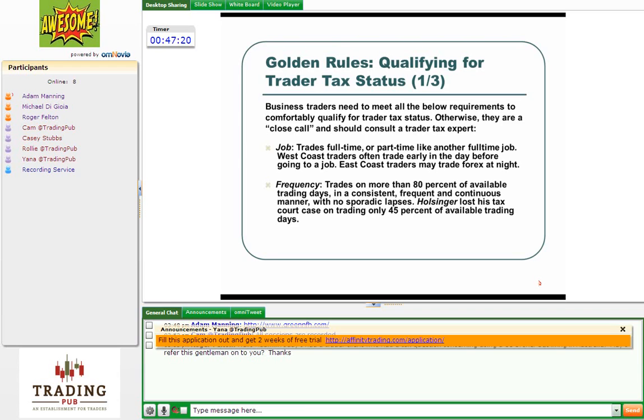First thing we look at is, is it being treated like a job? Do you do this full time? Or possibly part-time? We see sometimes some West Coast traders that can do it early in the morning before they go to work, or if you're trading Forex, you can possibly still get by with having another job. But we ultimately look for it to be something you're trying to do and make a living from.